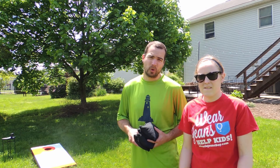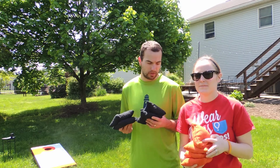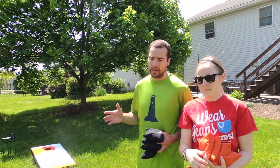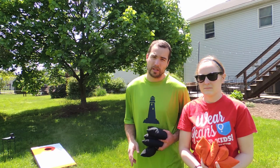All right, next round is cornhole toss. Woo! We each have 4 throws. Emily is orange, I'm black. And we'll take 3 different spots. As many times as you get it in the hole, that earns a point. So from the first spot, it's 1 point if you get in the hole. Second spot will be 2 points, and the third spot will be 3 points.